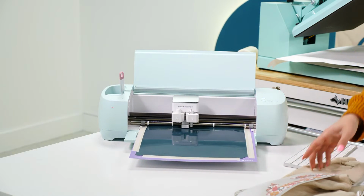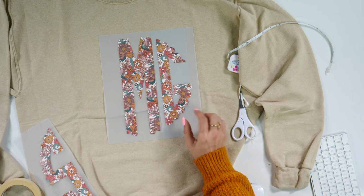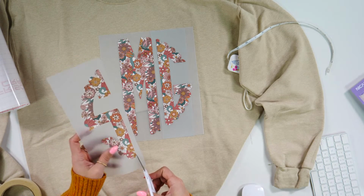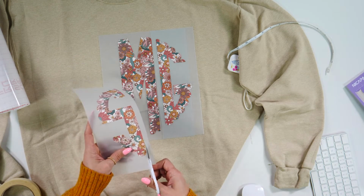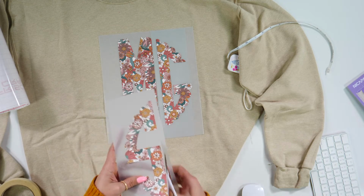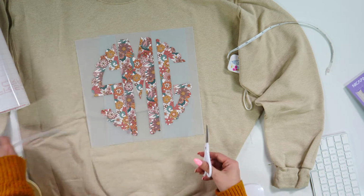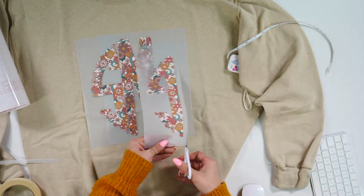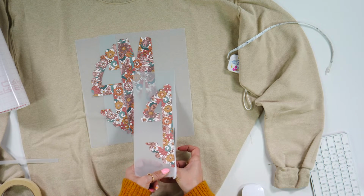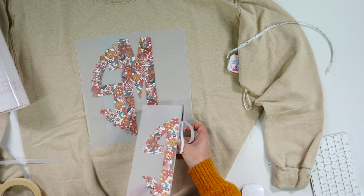And while that's cutting, let's go back overhead. We are going to place our letters where we need them. Now, you may even have to cut even more of that backer off so you can get the letters as close as you want them, which is exactly what I'm going to do. Like that. And I'm gonna cut more off of this G. This is just so I can get them all at one time on that transfer tape, and I don't have to place them individually.